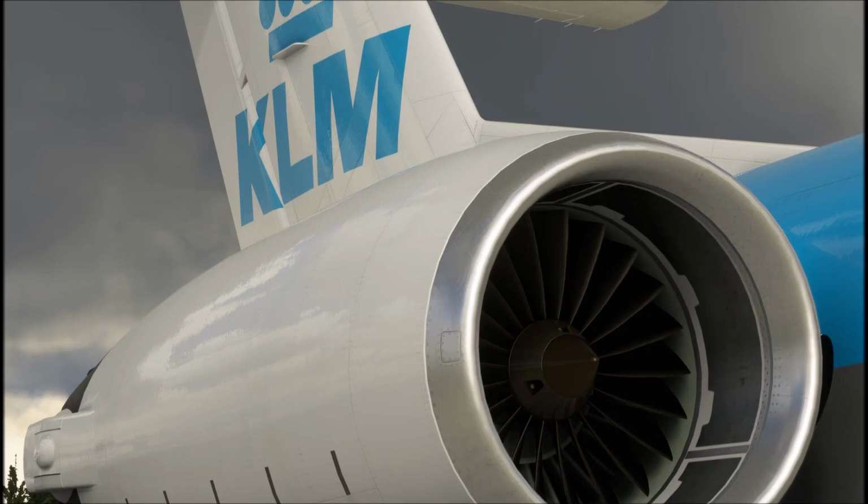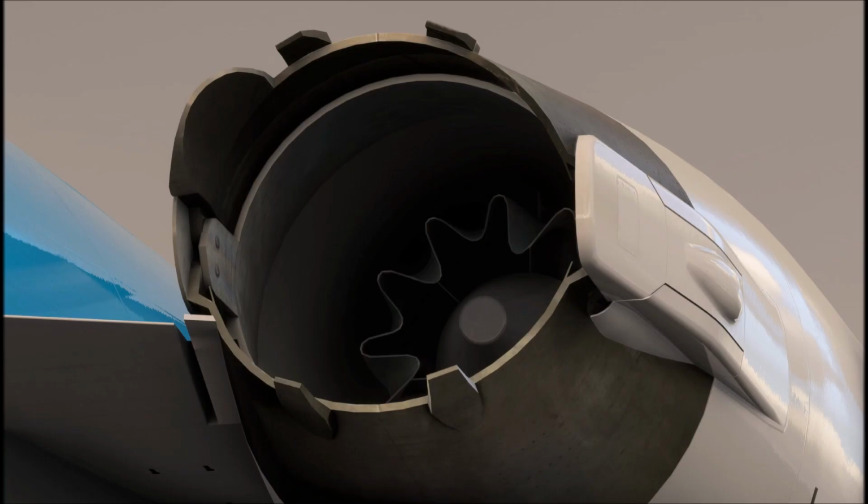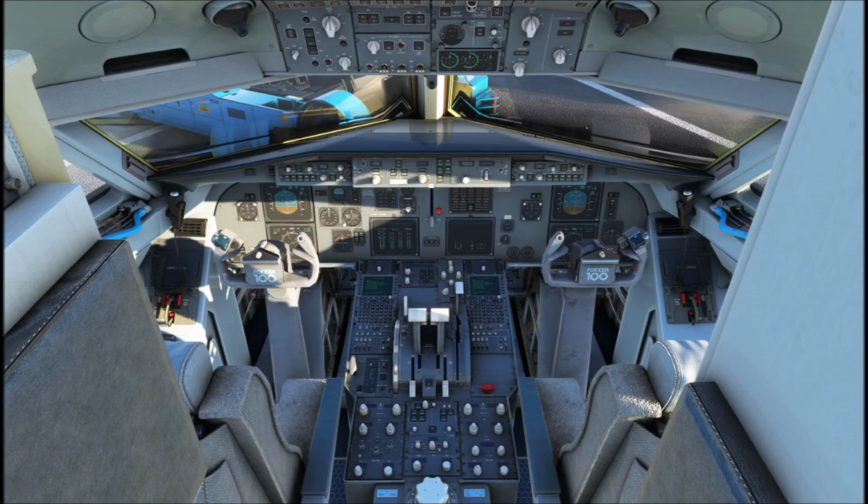Moving on to the next picture, we are looking at the engine in close-up detail with the tailplane, and we can see some very good modeling details here. So the outside model definitely promises to be a good one. We can see the same when we're moving on to the back of the engine, where we can see some incredible detailed work here, as we would expect from a Microsoft Flight Simulator add-on.